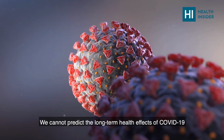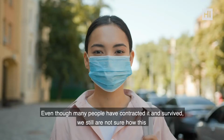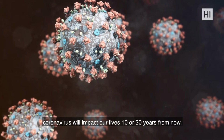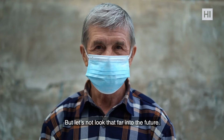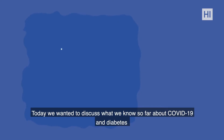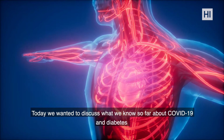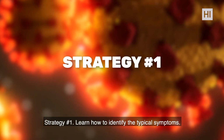We cannot predict the long-term health effects of COVID-19. Even though many people have contracted it and survived, we still are not sure how this coronavirus will impact our lives 10 or 30 years from now. But let's not look that far into the future. Today we wanted to discuss what we know so far about COVID-19 and diabetes, and the top strategies for managing the risks. Strategy number 1.